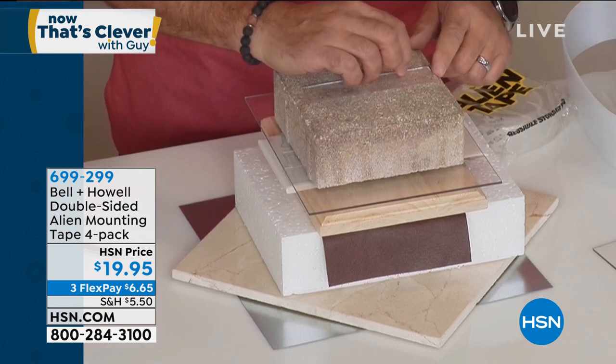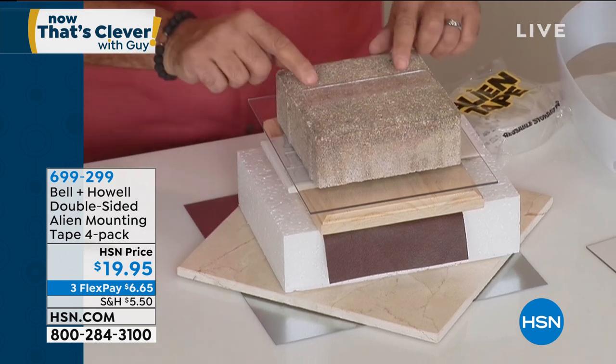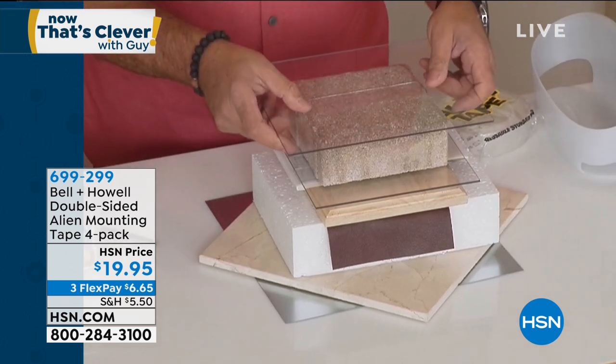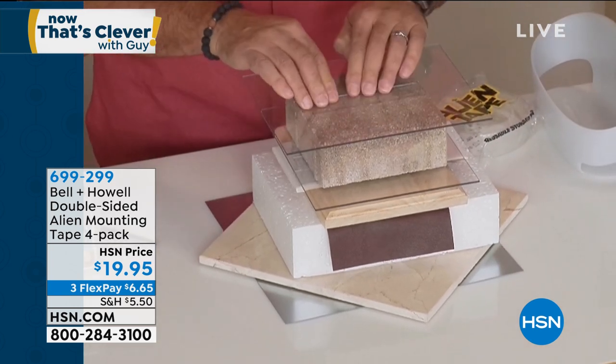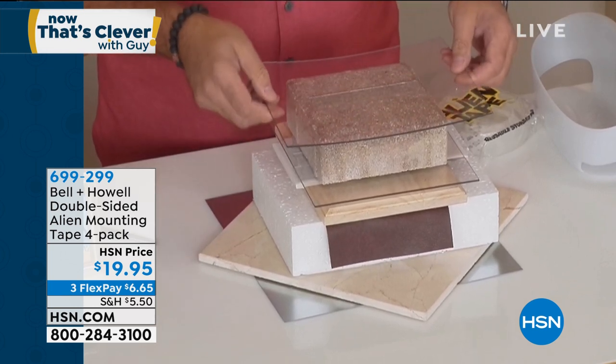Now, there's a protective backing on here. It's not going to hurt you, okay? It's not going to hurt anybody. Now, there's the alien tape. It kind of blends in. If I take the plexiglass and put it on top of there, when I press down on this, you're going to see how that bonds. That's on there good now, okay?